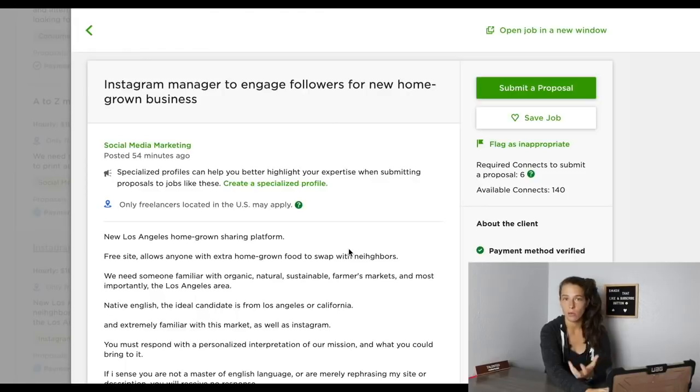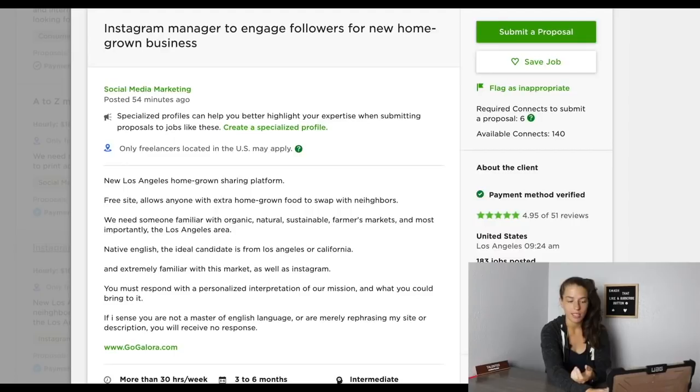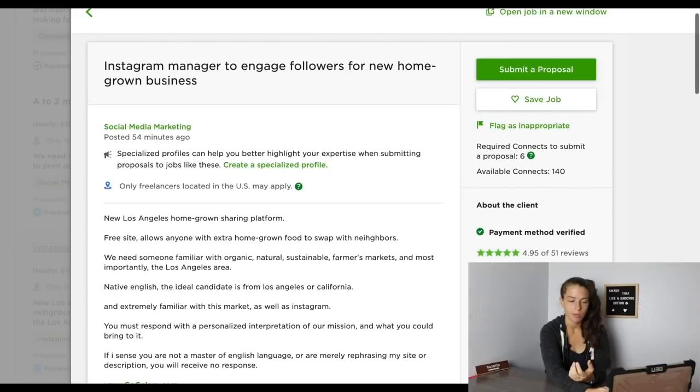Once you select a job that you want to apply for, you will want to submit a proposal, and you can see here this person's background on Upwork: 183 jobs have been posted. They've spent a total of $90,000. Their average rate was $10.37 per hour. And so you can get a lot of information on who you're applying for, because you want to work for people that have good reviews, because the people that have bad reviews are bad to work for. For this example, the payment method is verified. That means that this person has paid in the past, their card is legit, and they're not here to scam somebody. And they have a 4.95 out of 5-star rating, which is really, really good.